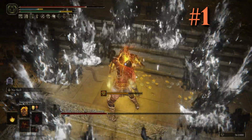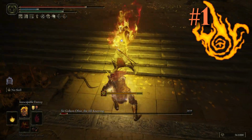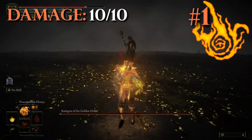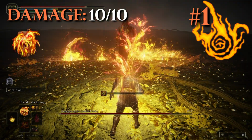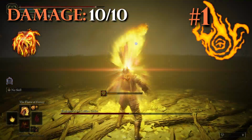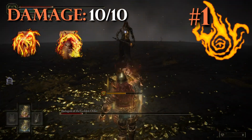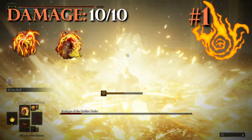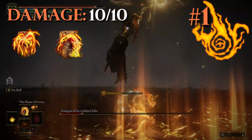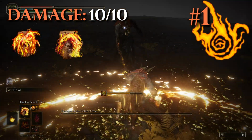And finally, at number 1, we have the Frenzied Flame incantations. Damage, 10 out of 10. Unendurable Frenzy feels almost unfair. It's like a win button. And even when looking at its younger brother, Flame of Frenzy, you have to wonder how in the world an early game incantation requiring 16 faith deals superior damage to most DLC Remembrance boss spells.